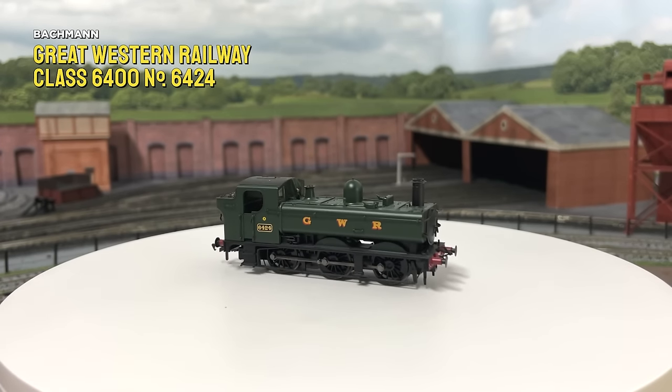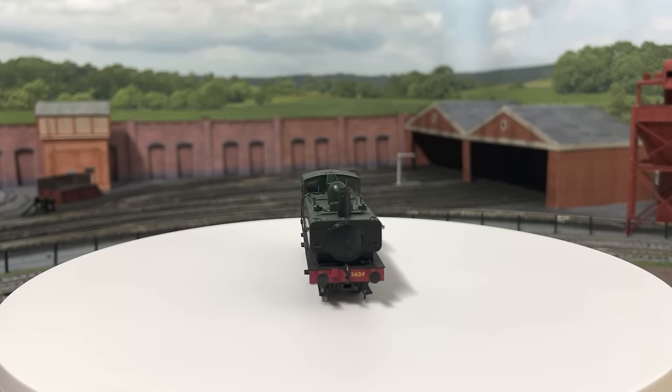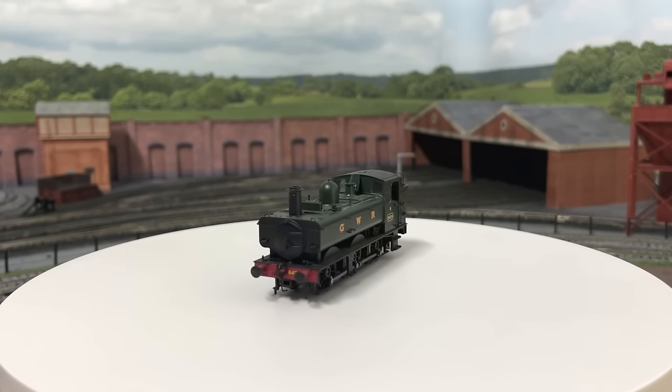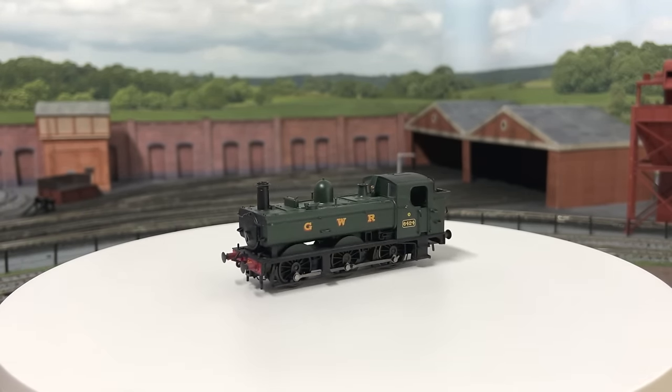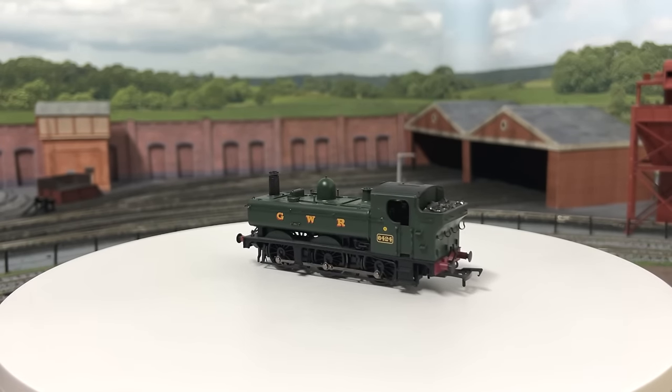Here's the 6400 class, number 6424, by Bachmann. Basically, a smaller version of the more common 5700 class pannier. It's a Bachmann pannier, it runs great. I have not much more to say here.